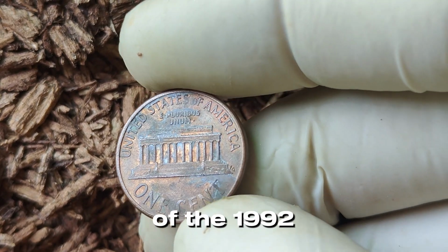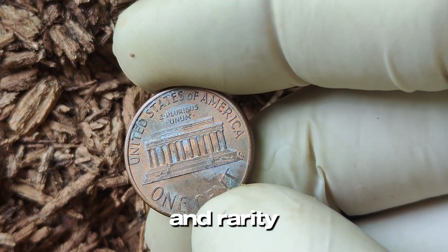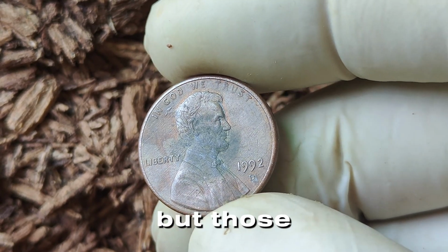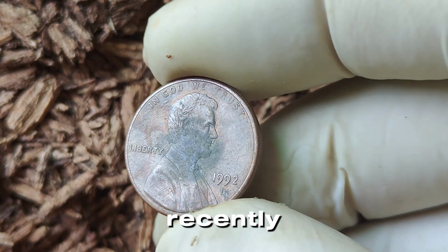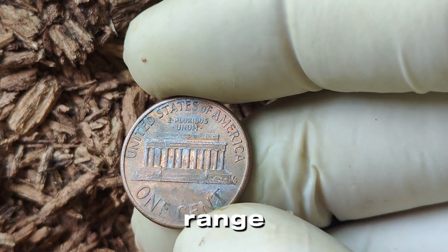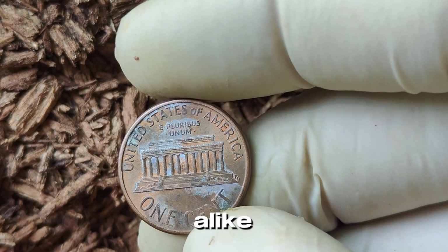The value of the 1992 D Lincoln penny can vary widely based on its condition and rarity. A standard 1992 D penny is worth only its face value, but those with the double die can be valued in the thousands. Recently, auction prices have skyrocketed for high-grade examples, with some reaching well into the six-figure range. This makes it a hot item for both collectors and investors alike.